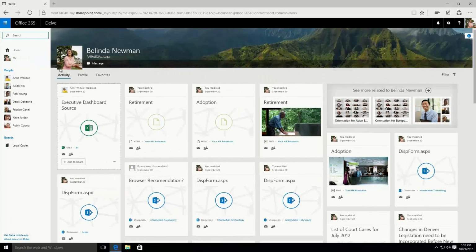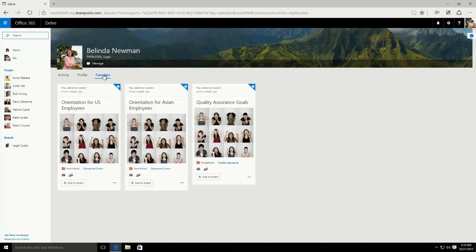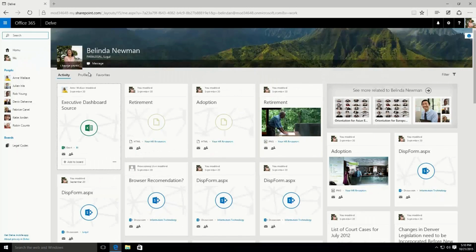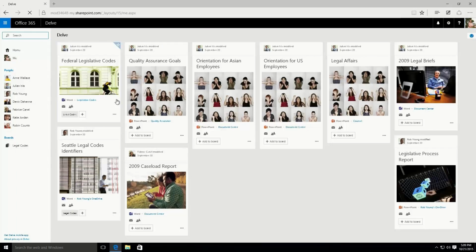And the first example of this is something called Delve. Delve is essentially showing you that information that's been classified, grouped, and really documents that's related to you and trending around you. And this is kind of just the first step of what we can start to do in machine learning in Office 365.